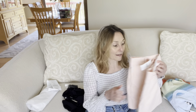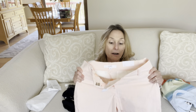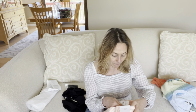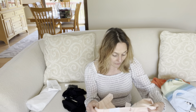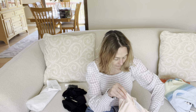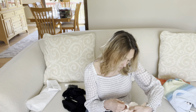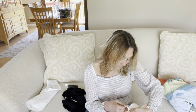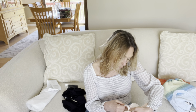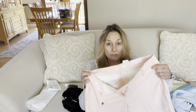The next item I got was another pair of shorts in Seersucker, and I've been dying to have Seersucker. And these are, I believe, 98% cotton, 2% elastane, and then the lining is 100% cotton on these. Let me make sure. 97% cotton, 3% elastane or spandex. Machine wash cold, line dry, all right? I don't have any Seersucker, so excited to get these.